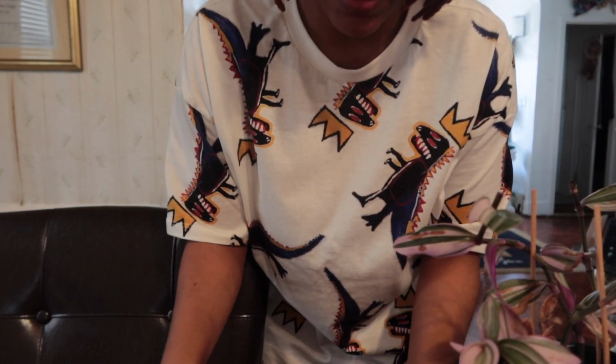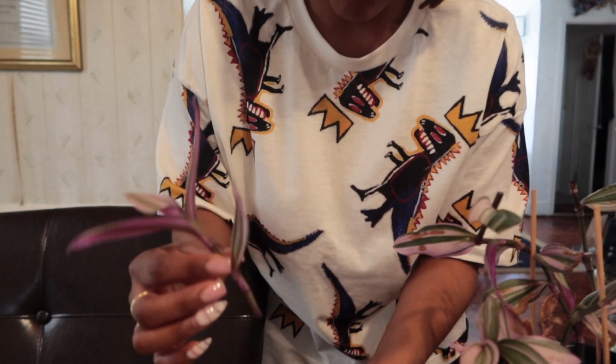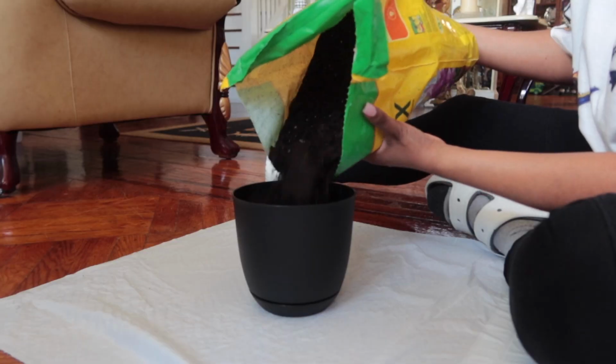And they said if there's any extra leaves where you cut, to take them off. So I assume maybe the bottom leaves, like here and here. Even though they're so pretty, I don't want to take them off.